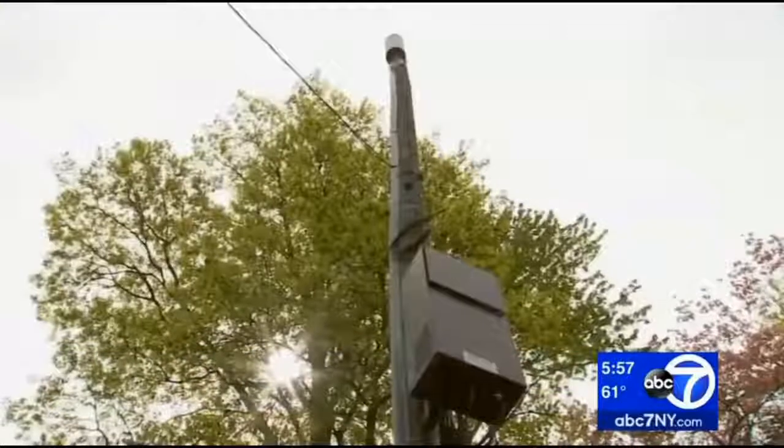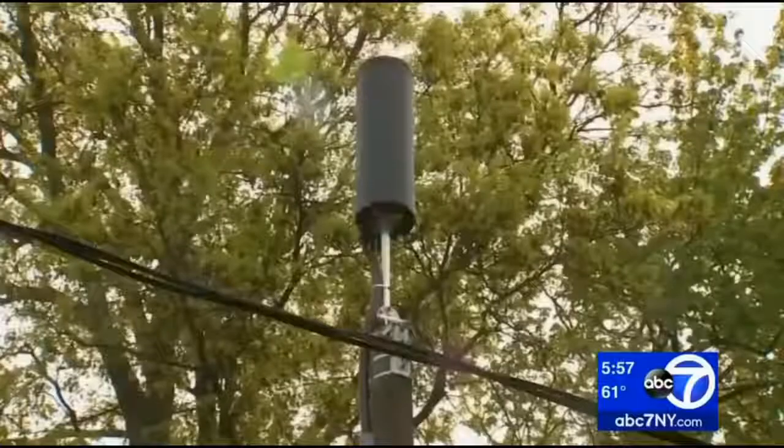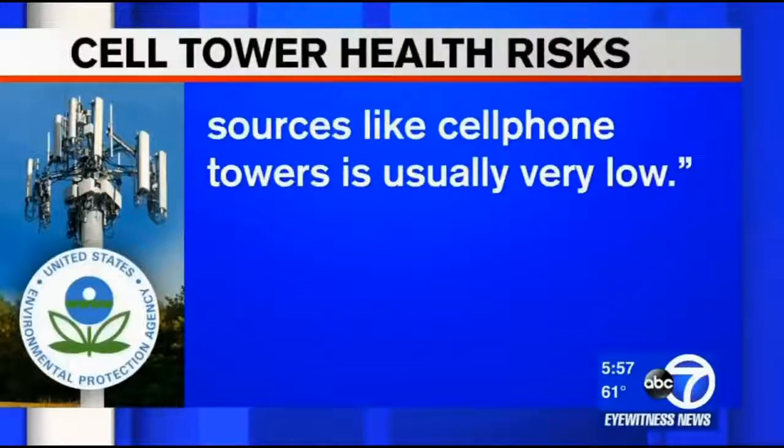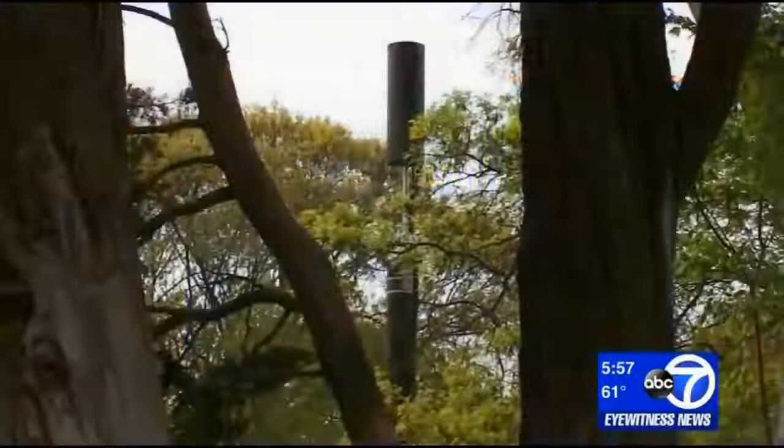Leading authorities say the repeaters are safe. According to the EPA, at very high levels, RF energy is dangerous. RF energy decreases quickly over distance. At ground level, exposure to RF from sources like cell phone towers is usually very low. The company says this pole, like others installed in recent weeks, has yet to be activated. Although the town issued the permits, the supervisor says he's determined to revoke them and to prevent any other poles from being built.